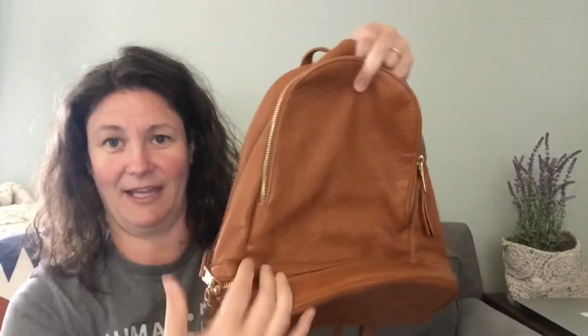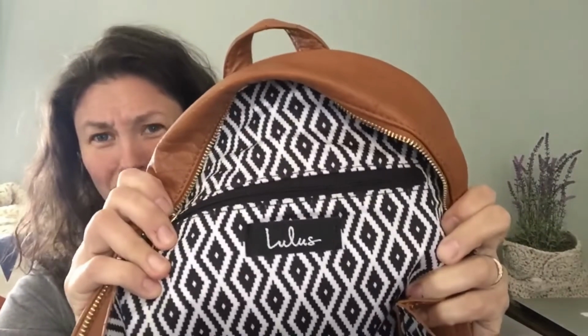This backpack, now I will be honest with you, I don't know this brand. It is Lulu's, which is that the same as Lulu? Lulu, it's unclear. I am unclear is the problem.